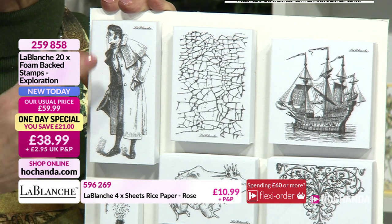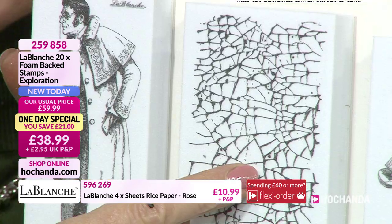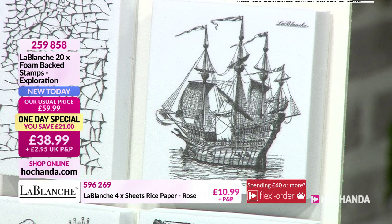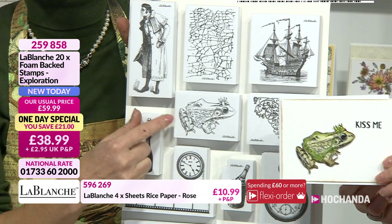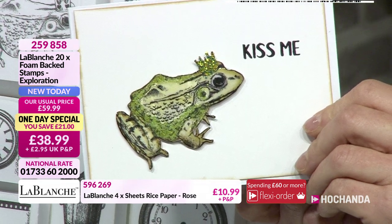We have two different kinds of crackle stamps. I like the crackle for backgrounds. We have a ship there, very nostalgic. We have swirls in this kit. We have the frog. You have the sample of the frog. Let me just show. I mean, look at that. We have the writing "Kiss Me" inside too.